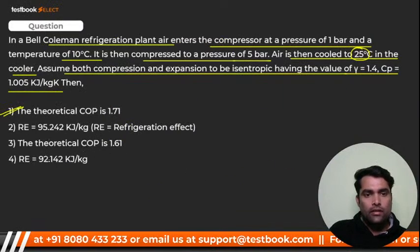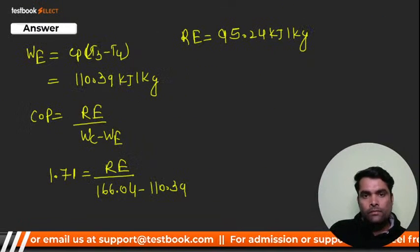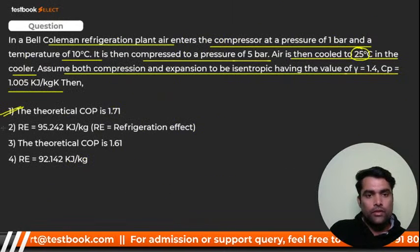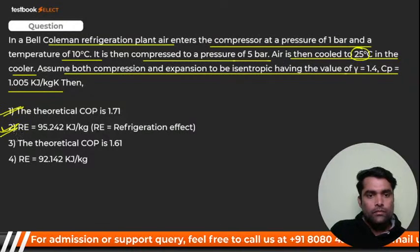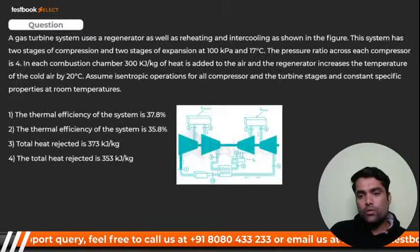It is correct, 95 point. Let me check how much it is. 24 kilojoule per kg. That means this much. Okay, 92, no, 95. Okay. So bacha party will go for the next one.